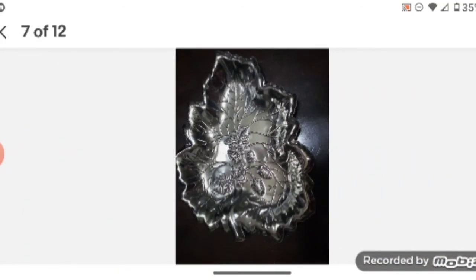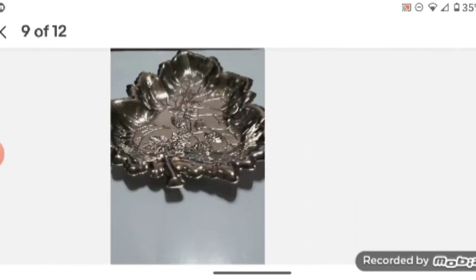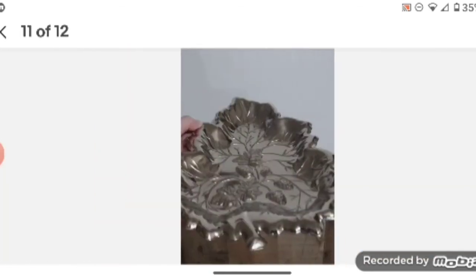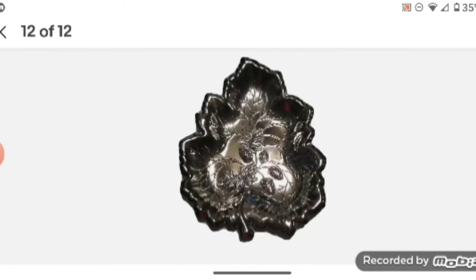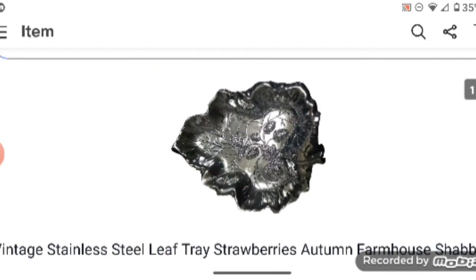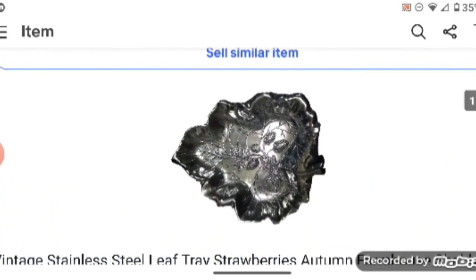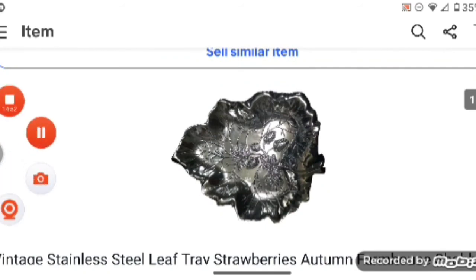How much I paid for this, I really don't remember. Like I said, it was a thrift store find on half off day. So maybe $1 to $2. I'm not sure. Probably $1.50. I don't remember. But it sold for $6.50 plus shipping. All right, let's see what the next one is.